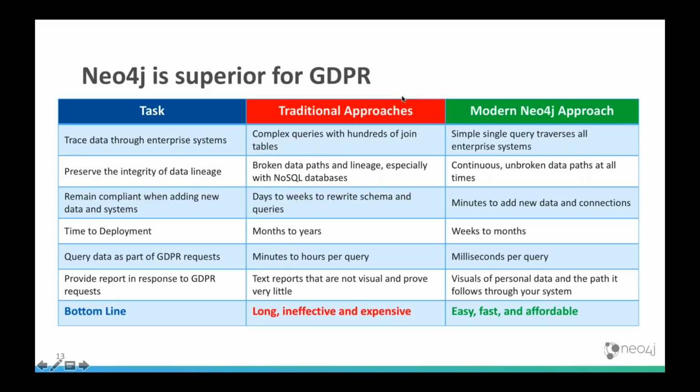Ultimately, what you're trying to do is respond to GDPR requests quickly, understand your data lineage in a smooth and continuous way, and do all of this without spending a lot of money and a lot of time. Neo4j enables all of those things compared to more traditional relational databases or even other NoSQL databases, which just aren't as good a fit for this sort of problem.